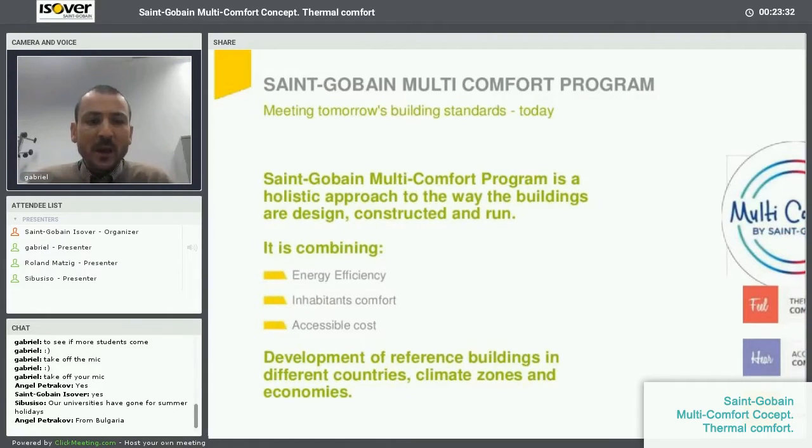The key points here are the fact that it combines together energy efficiency, inhabitants' comfort, and all the solutions, and the final solution, to be more correct, should be accessible in terms of cost.